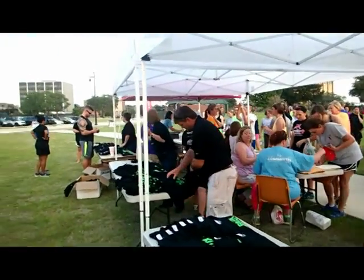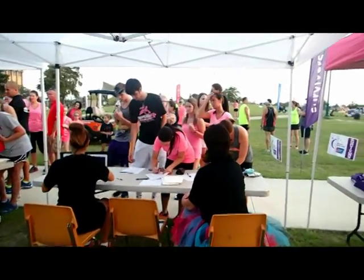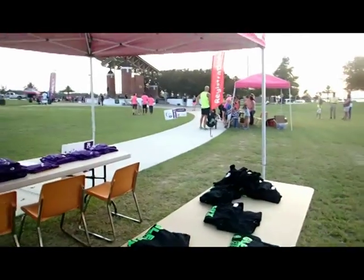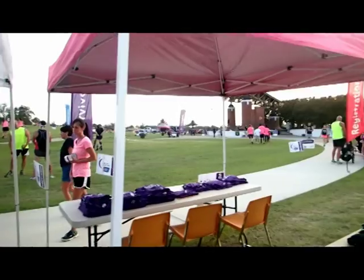So we have 550 registered, and we have a ton of people registering today, which is at this area, so that's great. Big, huge turnout. This is great. And it's only like 7 o'clock, and the race doesn't start till 8:30, so there's a ton of people here, which is awesome.